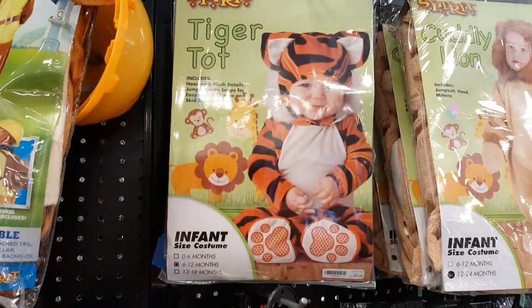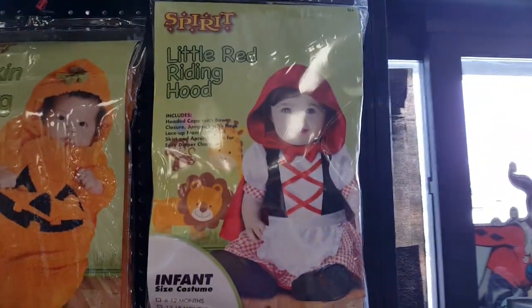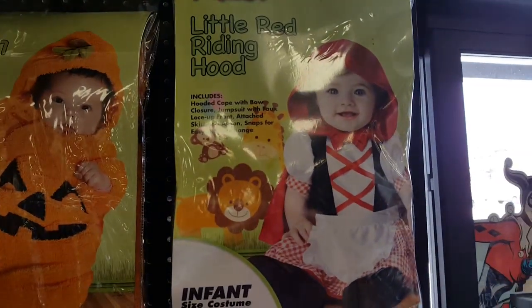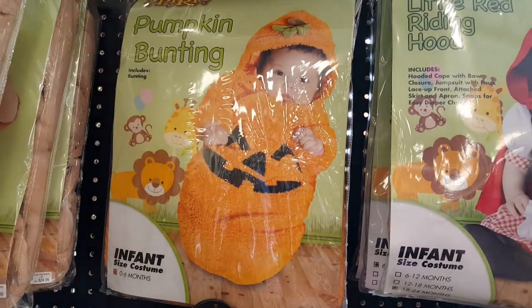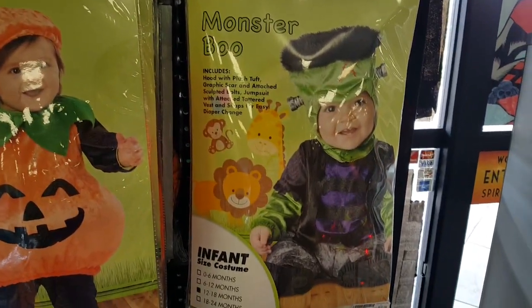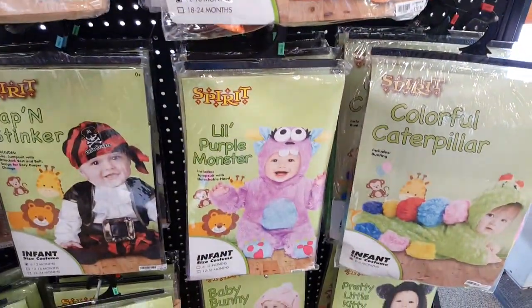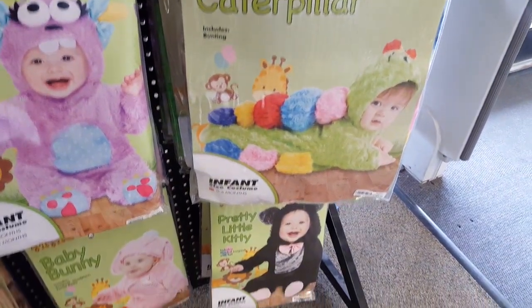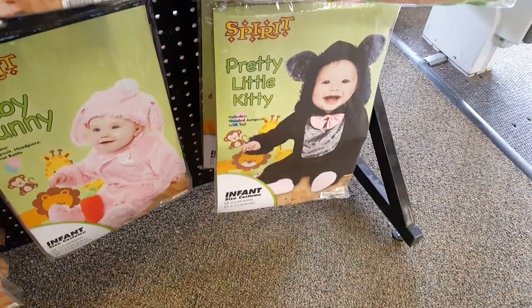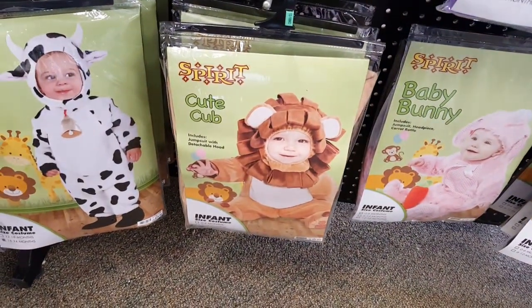Okay, look at this tiger. Isn't he adorable? And then look at little Red Riding Hood. I could totally see Zoe wearing that. And the pumpkin and the lamb. And look at the little Frankenstein. There's another pumpkin. There's a little monster. There's the caterpillar. The pretty little kitty. A baby bunny, which I love. Then this one here, the little cub. Cow. Puppy.